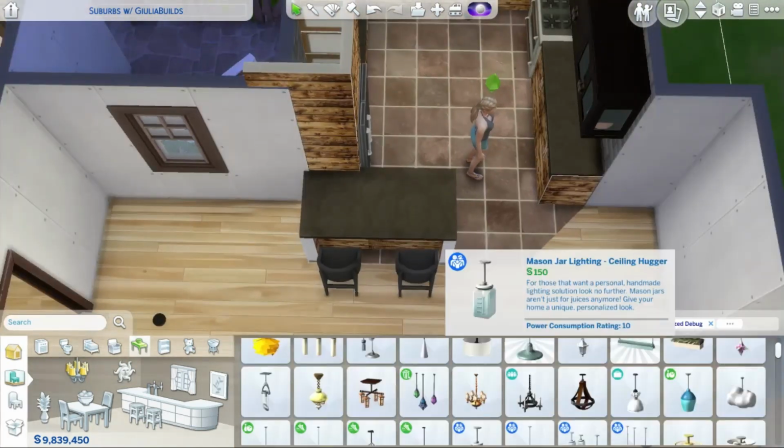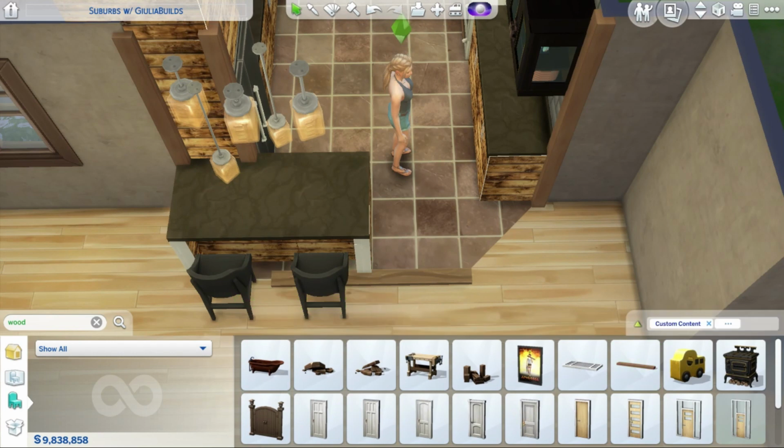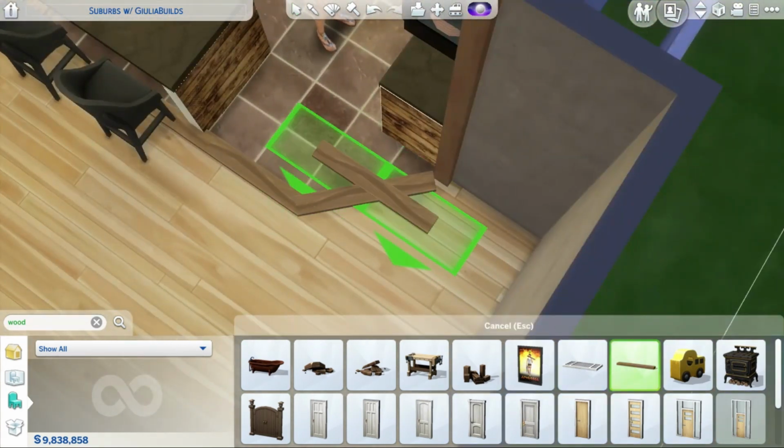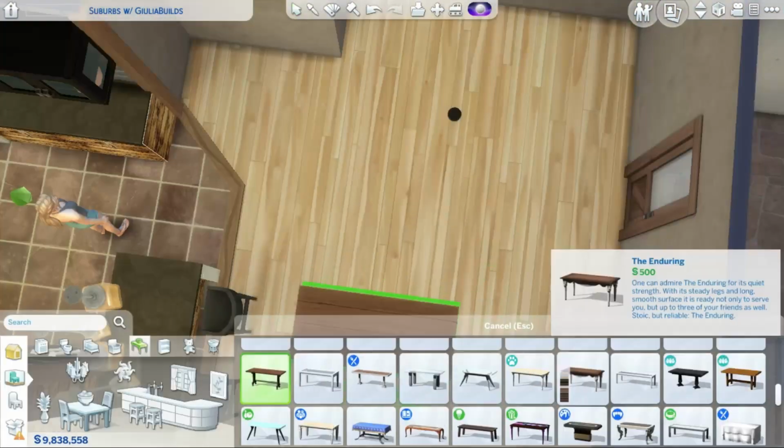And I really like this kitchen. At first I didn't want to go for a dark theme, but eventually, my brain brought me here. And so this house has a more dark color scheme. It's not completely dark.